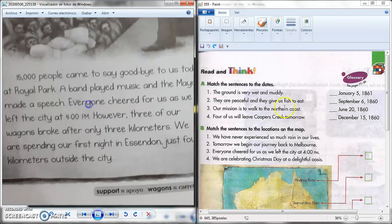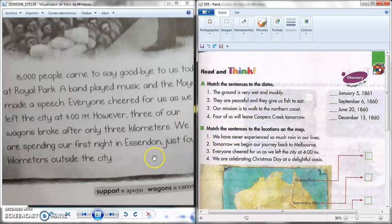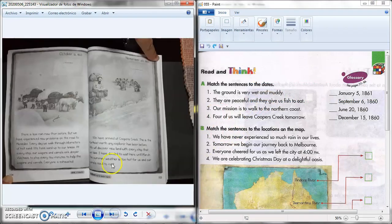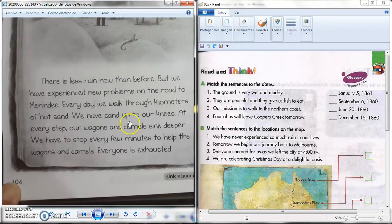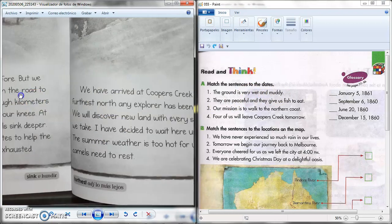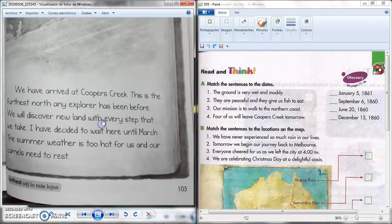Wet and muddy. These two words that we have here. Wet and muddy. Okay? No, we cannot find them. What about this one here? Wet and muddy. We scan the text and we cannot find these words. Let's go to the next page. Wet and muddy.